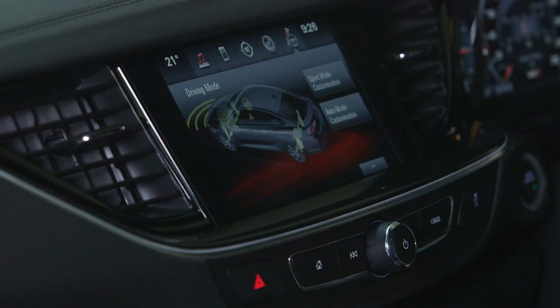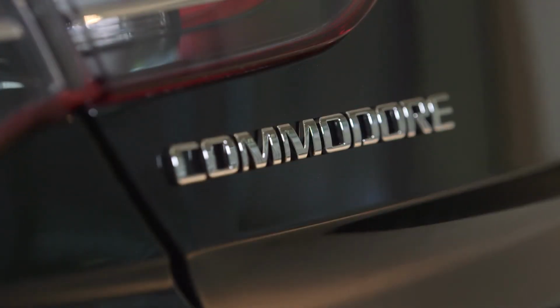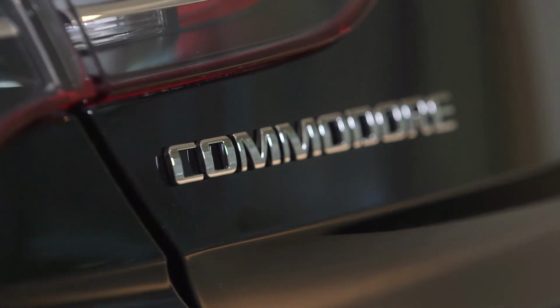Whether you prefer a style optimised for daily driving or a more sporty edge, or a combination of both, the Commodore can deliver just what you want when you want it.